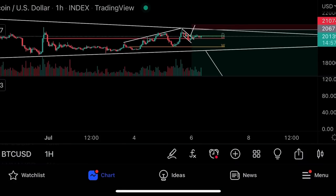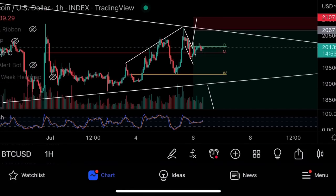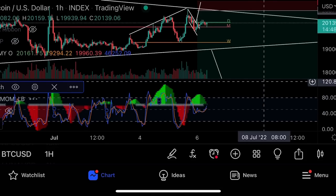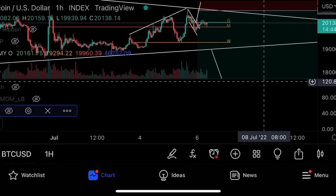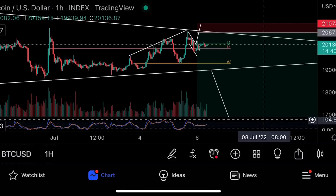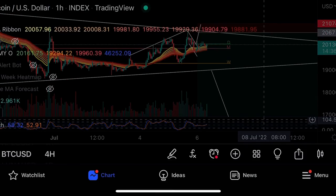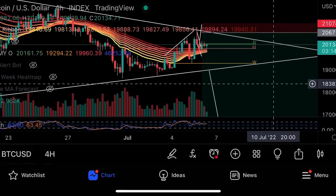On the hourly, what's happening? Stochastic is heading up, so we're going to get a short-term pump, most likely to 20,600. Squeeze mob is going towards the red side, so it's trying to push up. RSI is heading up, so most likely I think we'll get a pump to that 20,600 before the end of this little bullish run that we've had on Bitcoin. EMA ribbons, we're above the EMA ribbons on the hourly. We're above them on the 4 hourly. Very rarely does it hold above the EMA ribbons though, which is good that it's doing it now.